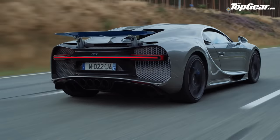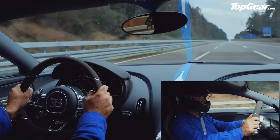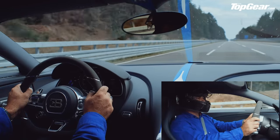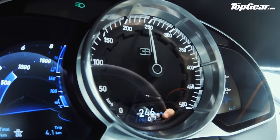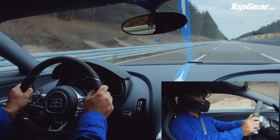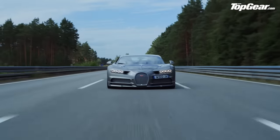Still feel the gusts, even at 237. You feel the car moving very slightly, and in front of you, all you've got is mile upon mile of tarmac and a mirage disappearing into the distance. And you're sat here at 250 as you come up to the bump. Yeah, didn't I tell you? There's a jump in the middle of the straight.